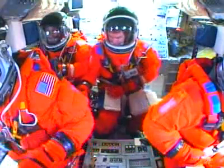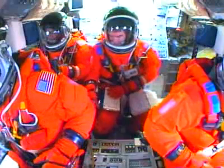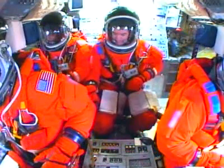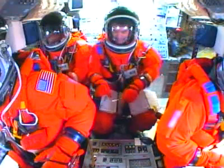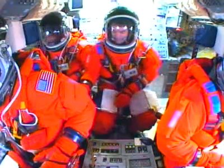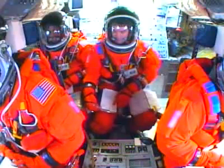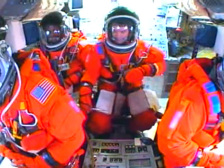They are on the flight deck of Atlantis, on the ground at the Kennedy Space Center yesterday, and standing by for launch, which should be quite plain to the viewer as the crew members begin to shake.